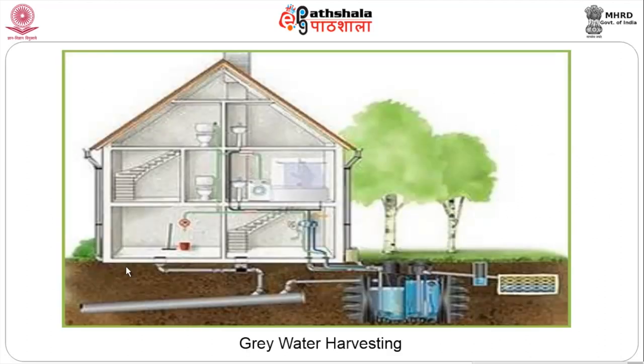We can also use grey water to water our lawn. How can this be done? Grey water is nothing but water that is got from the kitchen and the wash basins. We can use this water for watering our lawns. Of course, there is a rule or a norm that this water can never be used as a sprinkler, but we can use it only subterranean or as drip.